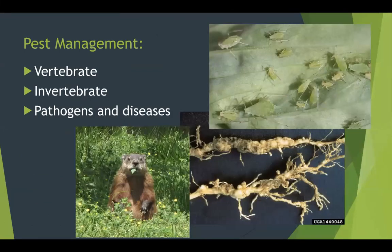Okay, we ready to go on to pest management? I think so. Okay. Look at those aphids. Oh my gosh. All right.